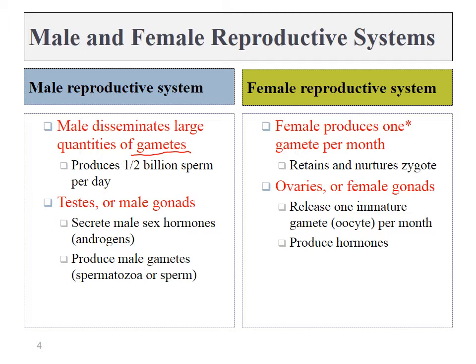One big difference is that the male gonads produce sperm, and about 500 million of them every day, whereas the female reproductive system produces one egg roughly per month. We'll see later that this is an oversimplification, but I'm going to stick with that for now. The gonads have a second major function, which is to produce hormones. In the case of the testes, those hormones are collectively called androgens. Testosterone is one of those androgens. The female gonads, or the ovaries, also produce hormones in the form of estrogen and progestins.